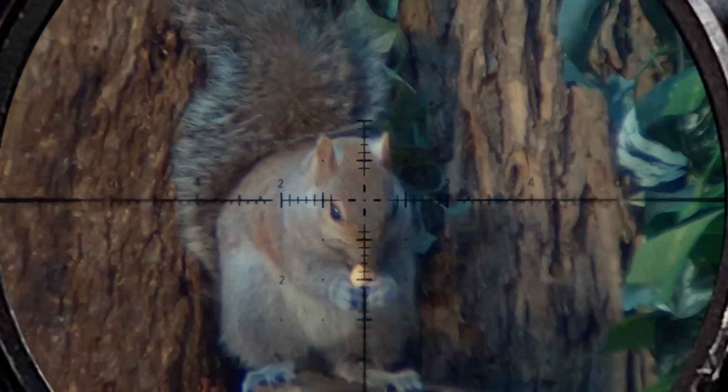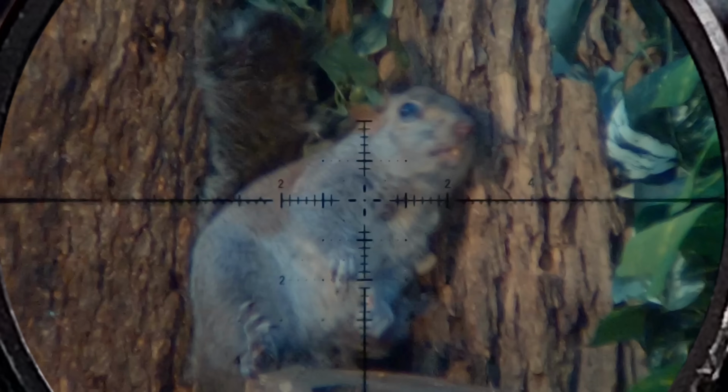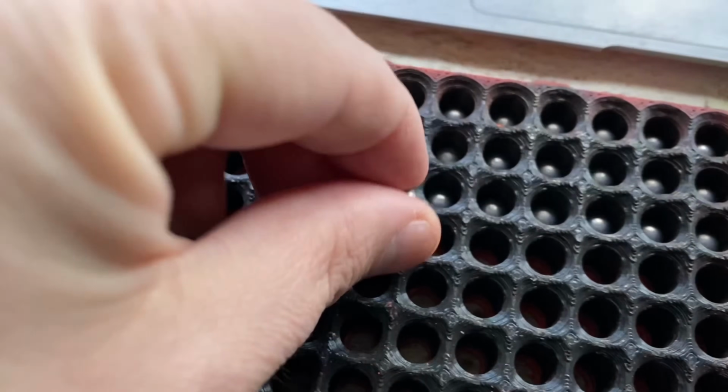Through the help of some cool gear, I've been able to capture some incredible slow motion footage of airgun bullets and pellets from the muzzle all the way to the target. A few years ago, I had the idea of painting the back of them to enhance the ability to track that bullet or pellet even better.